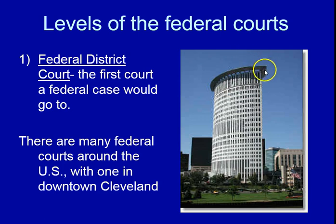This is a picture of the building in downtown Cleveland that was recently built. It's only about 15 years old. This is our federal district courthouse. It's really close to the Terminal Tower in Tower City. If you're driving from the west side to the east side and crossing the river, it would be on your left. You've probably seen it, and the next time you're downtown, you should look for it, and you'll know that is the federal courthouse here in Cleveland. Like I said, this is where your case would start. So all cases begin at the federal district court level.